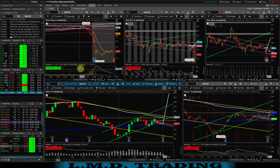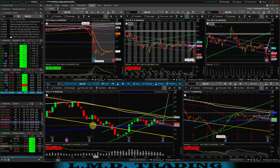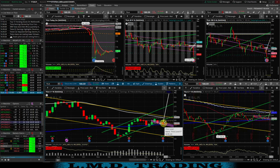And we know that during earnings, an earnings report can go either way. It can go good or it can go bad. So it's almost like a lottery ticket. But what I did was I bought one contract, a Tesla put. It's expiring May 5th. I bought it solely based on what the weekly picture was showing me. I bought it with enough time to where, let's say today, this earnings caused it to go up.